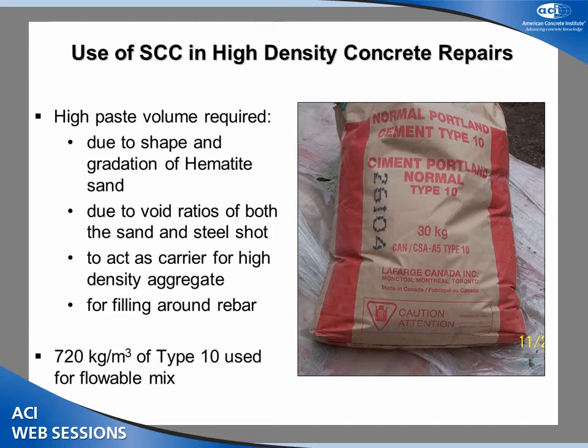Now, obviously we needed a high paste content to get the SCC the way we wanted it to flow, but we also needed a high paste demand on this mix because of the fineness of the high density hematite sand. So we definitely had to bump it up. That's why we went to 720 kgs of cement per cubic meter.